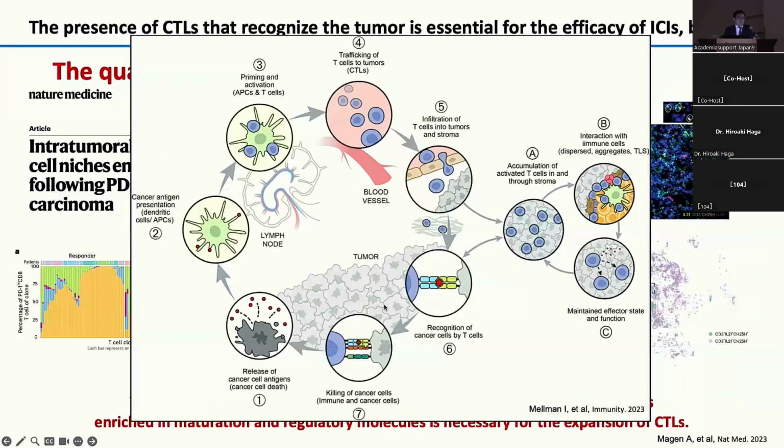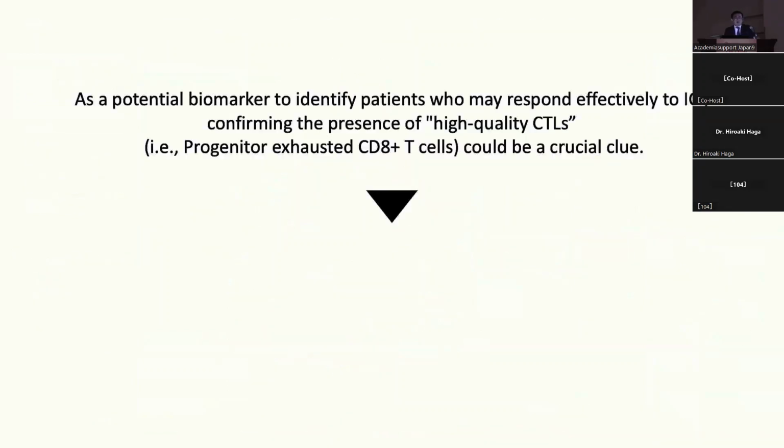Those kinds of data are supported by the new cancer immunity cycle, as you can see here. Of course, interaction with the immune cells inside the tumor is so important for ICI to work. So now, focusing on the quality of the CTL is one of the targets for finding biomarkers for these populations. As a potential biomarker to identify patients who may respond to ICI, confirming the presence of high quality CTLs is key, but it's sometimes difficult to find this kind of population, I think.